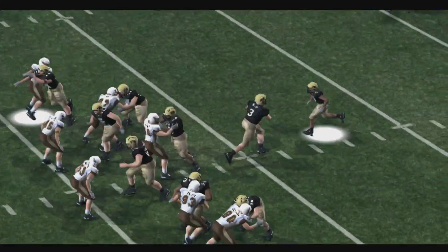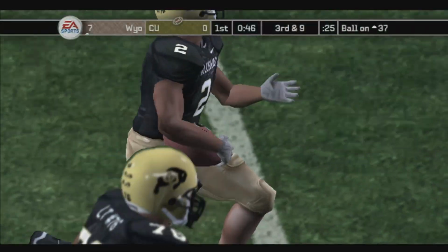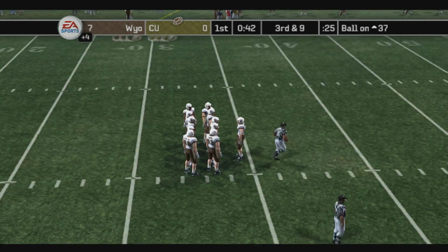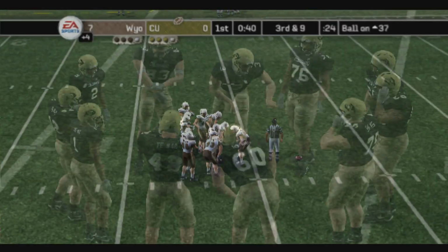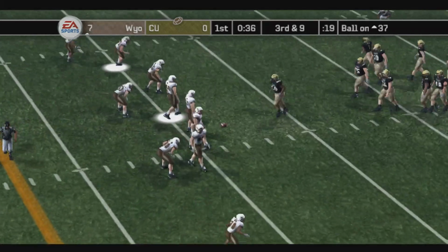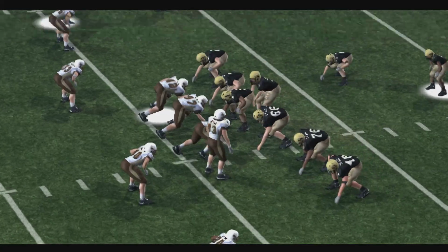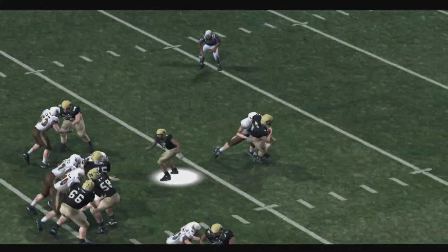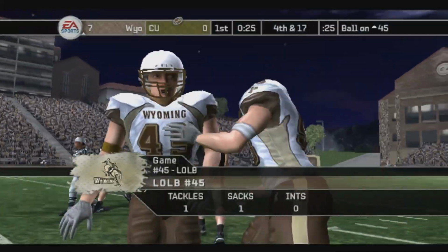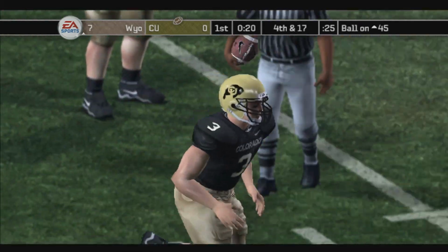Colorado goes with the ace set here. They give to the tailback. Oh, man, did he take a hit. Number 2 picks up a yard on the play. The defense will try to stop this third down as they were unsuccessful the first time on this drive. Drops back to pass. He's in trouble. They bring the quarterback down. I think the offensive line missed a block there. Somebody did. It was like a jailbreak up front, and the linebacker will get the credit for the sack.